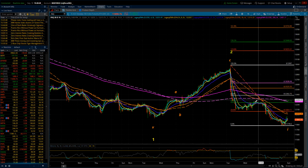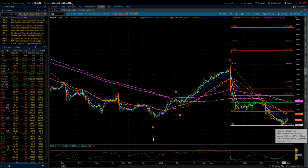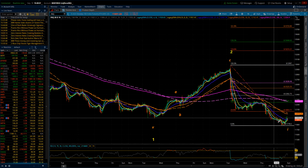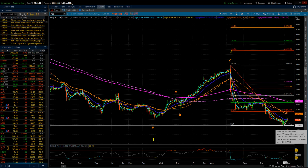This was the day after, a couple of days after. This was coming in to the expiration. So, Tuesday, Wednesday, Thursday, Friday, not pretty. Okay, so that's the picture going forward in the NASDAQ.